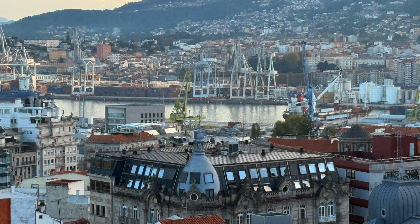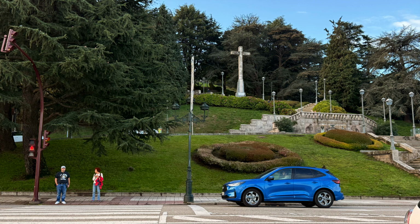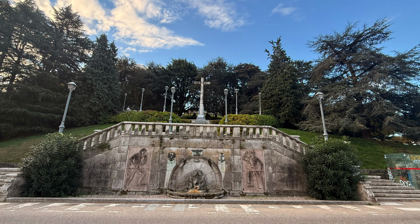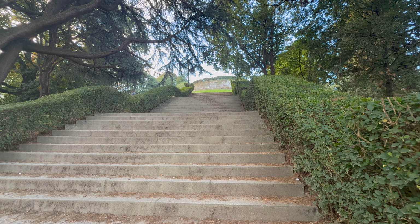Because of the city's hills, you'll find a variety of different ways of moving around. Everything from stairs to ramps and bridges to actually escalators. If you don't want to do the climbing though, you can take a car, bus, taxi up to the very top of the Monte Castro. And this is going to be the ultimate castle fort that was used for defensive purposes and offers exceptional views.